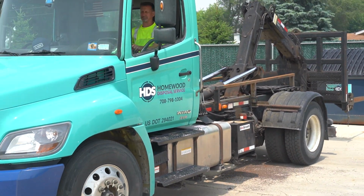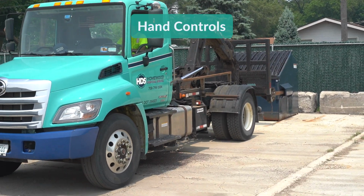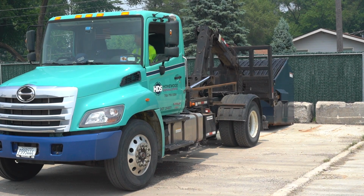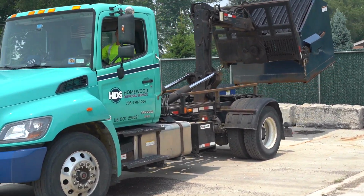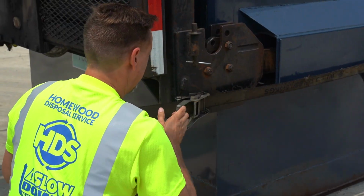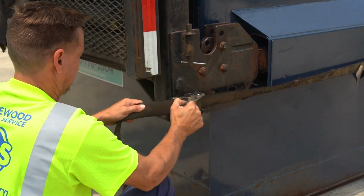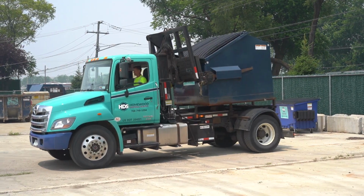Our driver will use the controls inside the truck or the controls on the side of the truck to carefully maneuver the fork arms into the slots of the container. Then, the container is raised onto the truck. Once loaded, the container is strapped to the truck for secure travel. Then, it's time to head out to your business.